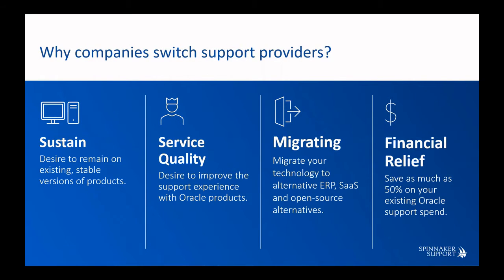Organizations switch to third-party Oracle support for a variety of different reasons. We've shown some of the more common here. The first type is a company that's currently running a well-functioning, stable enterprise application solution, and they have no plans to upgrade anytime soon. They want to maintain that existing environment for as long as they can on their terms, not on Oracle's. In fact, they may be unable to upgrade because of customizations, simply don't find the business value in the upgrade itself, or may just not be ready to migrate to a cloud-based solution yet.